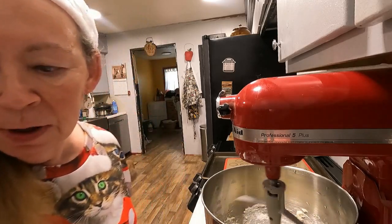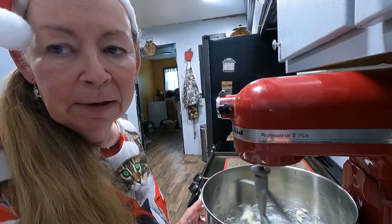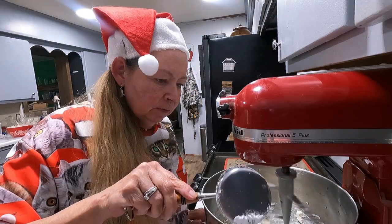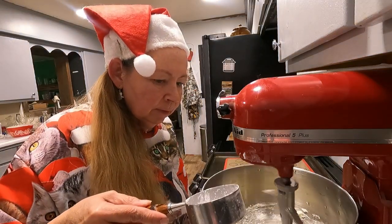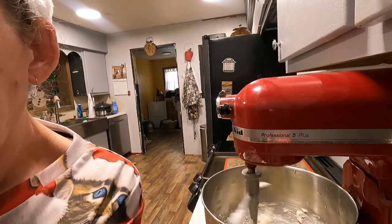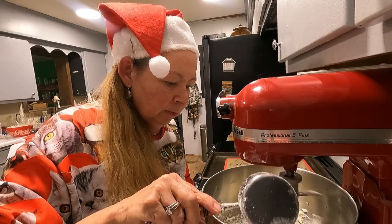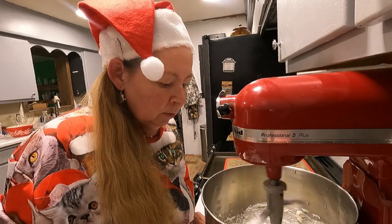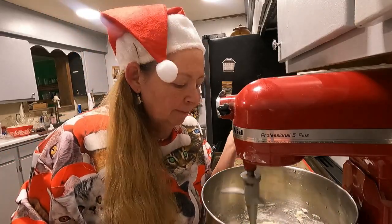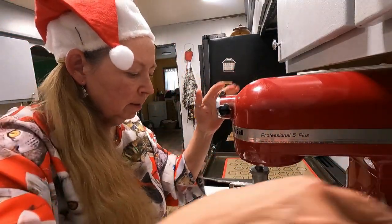And that made it too thin, so we're going to add a little bit more powdered sugar. This is why I always end up with so much more. There's just nothing exact about anything I made, except for the shells for the macarons.